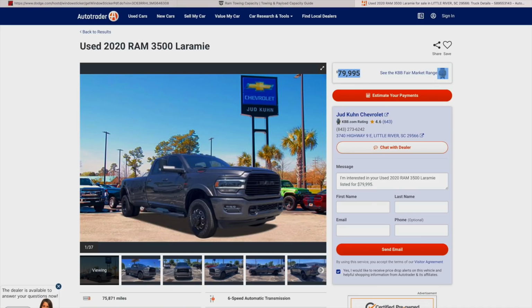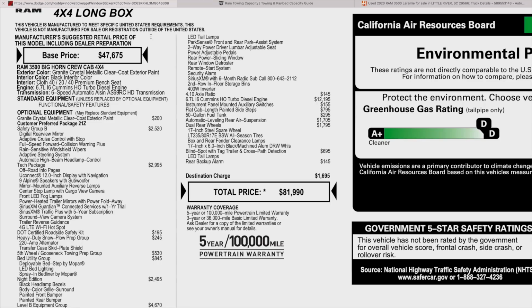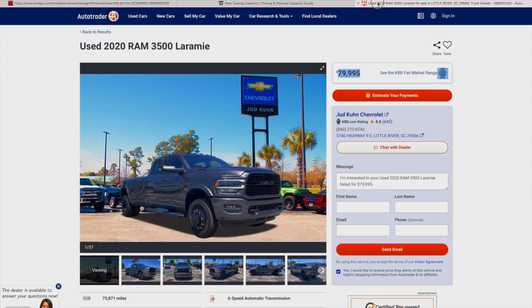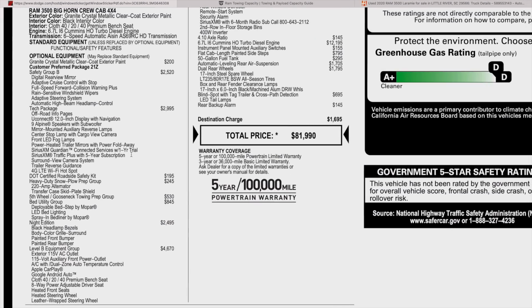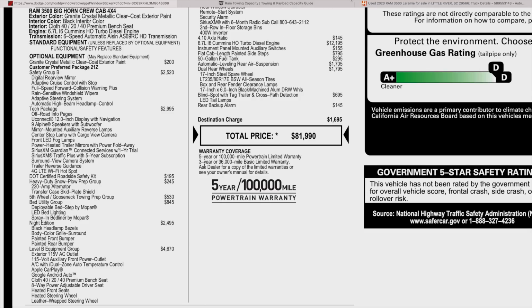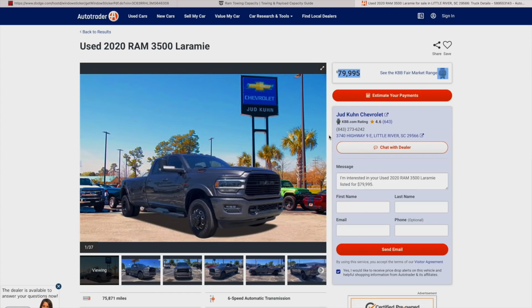$79,995. Let's do some math here real quickly, all right? So if we go back here, this brand new truck is $81,990. If you subtract, what was it, $79,995? That's basically a savings of about $2,000 in comparison with this 2021. And keep in mind, some of the features that you can get on this truck were not available on the 2020.